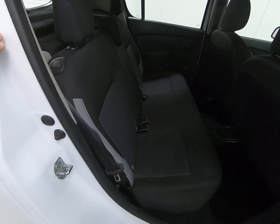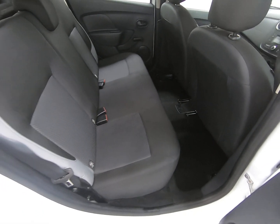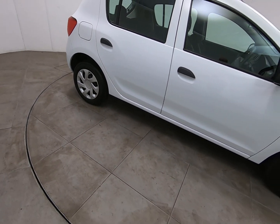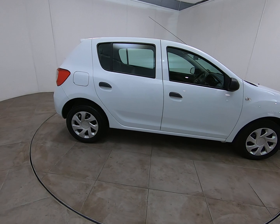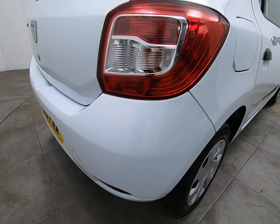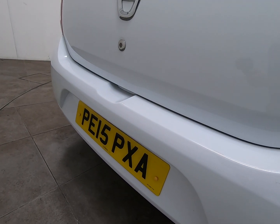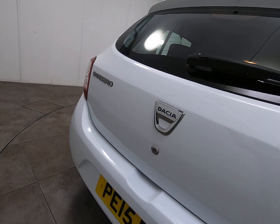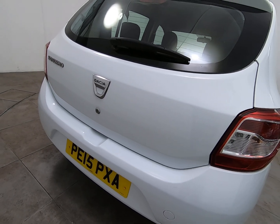Into the rear of the vehicle, seats in the rear really do look like they've hardly ever been sat in. Just bringing you around to the rear of the vehicle. As I mentioned at the start of the video, all bumper corners free from any scuffs or marks. There's no marks to the centre of the bumper either. Car's never backed into anything at all. Can't see anything to mention on the tailgate of the car either.